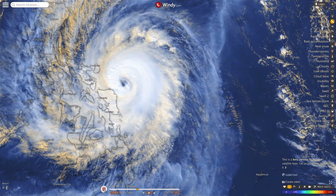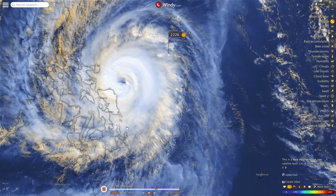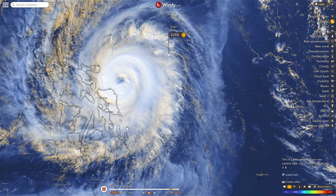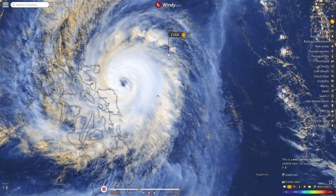I don't know how well the internet's going to work, but yeah, this is pretty serious. I don't remember what category it is, but it's probably Cat 5. It's pretty intense, so let's see if this thing spins up. Yeah, you can see the rotation there. It's in the northern hemisphere, so it's anti-clockwise, and cyclones have to be about 10 degrees away from the equator as a rule of thumb to have a weak Coriolis force that helps organise it into a cyclone.